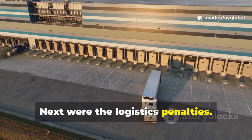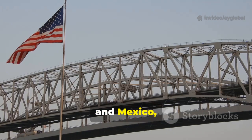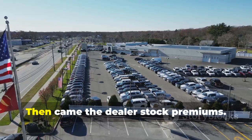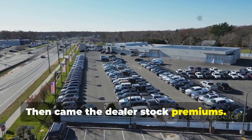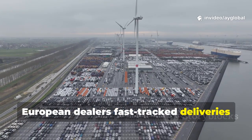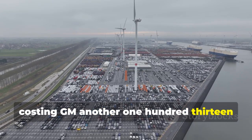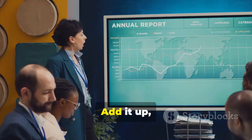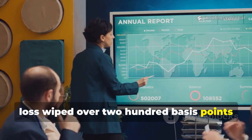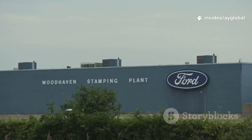Next were the logistics penalties. To dodge tariffs, some parts were rerouted through Canada and Mexico, tacking on $137 million in extra transportation costs. Then came the dealer stock premiums. Anticipating the EU tax hike, European dealers fast-tracked deliveries with a get-it-shipped-now surcharge, costing GM another $113 million in financing. Added up, GM's $1.1 billion loss wiped over 200 basis points from its net income, post-interest, tax, and depreciation.